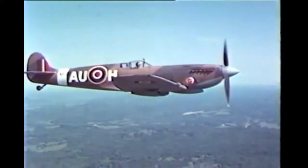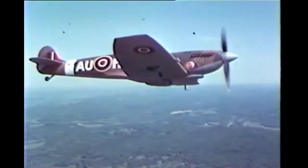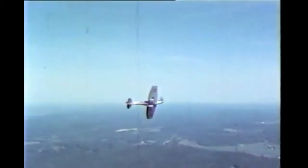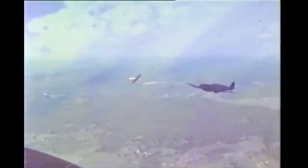In order to get an insight into what an RAF pilot would have had to go under in the air in aircraft such as Spitfires and Hurricanes, you have to go up in a real aircraft. And that's why we headed off to a Gliding Club.